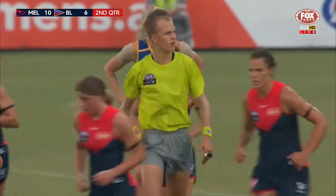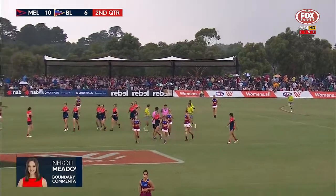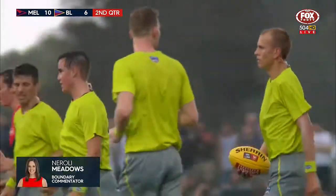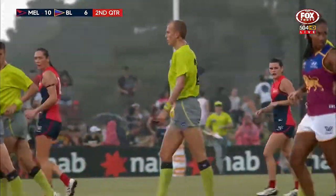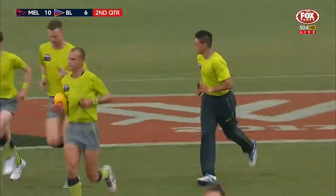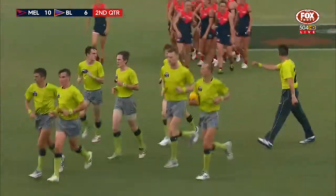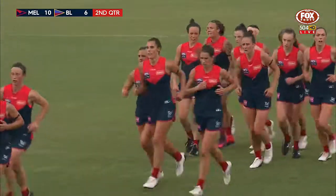Let's get down to Nerily. Yeah, they've just called it off at the moment with the lightning strikes above Kelly. The emergency umpire has just blown the whistle and pulled the girls off the ground. So there are obviously concerns for health and safety whenever there is lightning around. So it's an early end to the half, as the girls get a massive applause just coming off, which is just fantastic as well. Hopefully we'll be back out here without any further issues for the rest of the game, because it's been a cracking contest so far, especially considering the conditions.